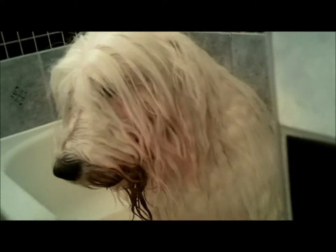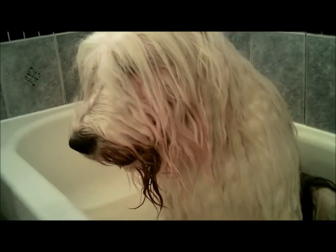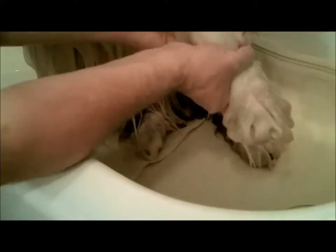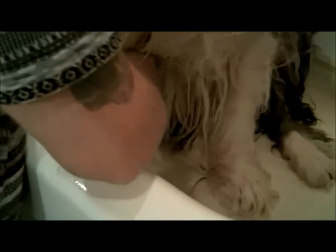That's the basic bath. You still have to get the worst of the water off him before we take him over to be dried. For that, we just gently squeeze out the hair as well as we can. And there'll be a whole lot to come out. Good boy, Virge.